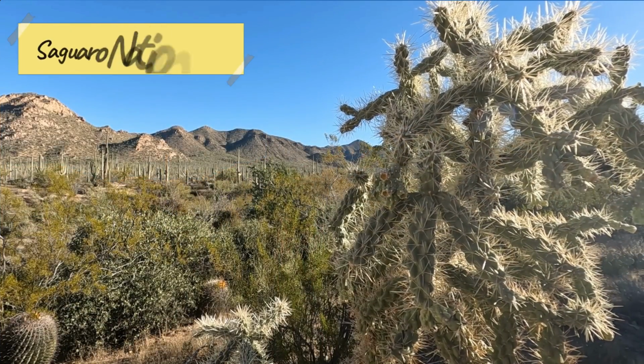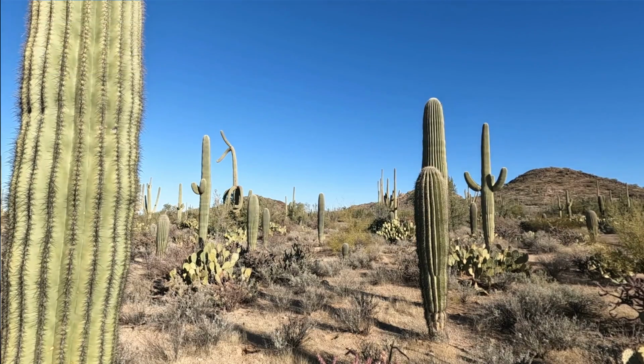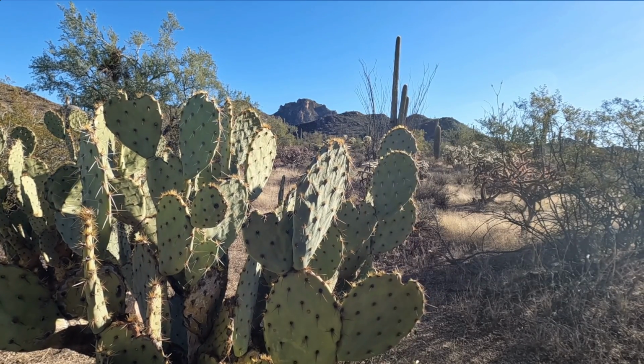Now, a must-do in Tucson is going to Saguaro National Park. That's Saguaro, not Saguaro. I know it looks like Saguaro, but it's Saguaro. This is one of the largest concentrations of cactus or cacti in the world. So it is an amazingly beautiful park. It has almost a mysterious, ominous, spiritual desert vibe.